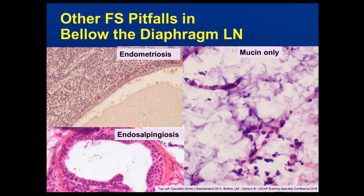So, other pitfalls you should be aware of. The surgeon will inspect the abdominal cavity and might find enlarged lymph nodes. Let's say a woman can have endometriosis inside the lymph nodes. You should be careful not to overcall that as malignancy, because if you do, the surgeon will stop the surgery. But you have to remember how the original tumor looked. The cells are pleomorphic, and here the cells are very uniform.